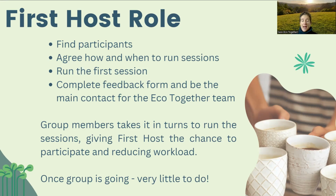Once they've got the group together and done the first session, the group members then take it in turns to run the sessions. This is really important for the feel of the group. It gives the first host the chance to sit back and enjoy being part of the group, and reduces the workload for the first host. It's very different to be running a session than participating in one, so we want to make sure that we share that. It also gives the others a chance to show leadership on an environmental issue, which might not be a chance that they would otherwise get.